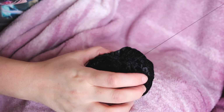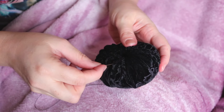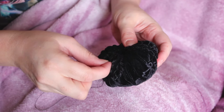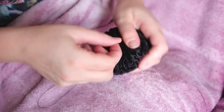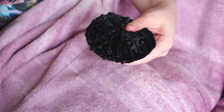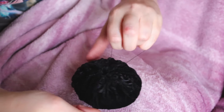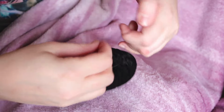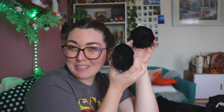Perfect. To secure this little donut, I just threw in some stitches all the way around the perimeter of the inner circle because there is a slight opening right in the middle, and I just wanted to make sure it was as close as I could get it. We have our little ear donuts.